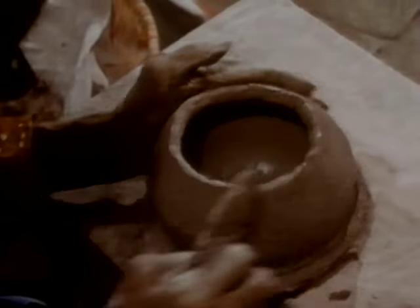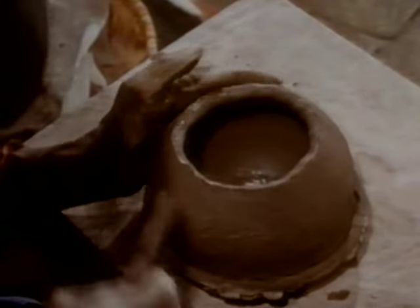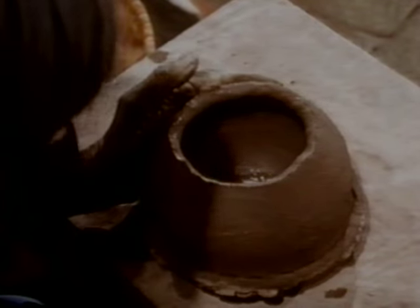Various shaped scrapers made from gourds are used to form and smooth the pottery. The work is turned to keep the line symmetrical. Deft touches with moistened, experienced fingers model the clay into its final shape. The work requires patience and great skill.